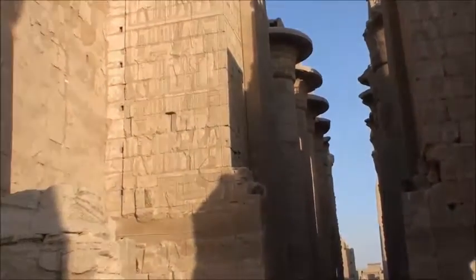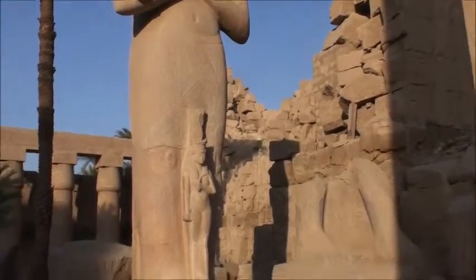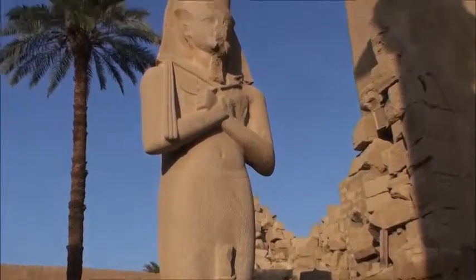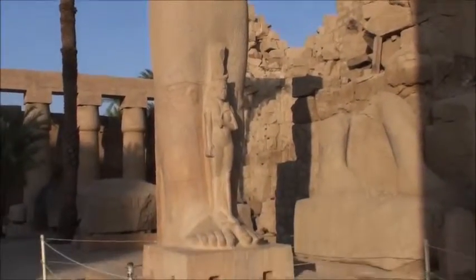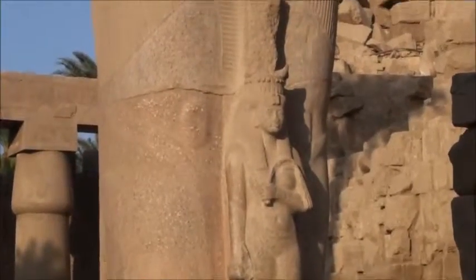Oh, I see. One of them was the Queen Nefertari. The Queen Nefertari was one of the wives of the king Ramses II, and was his favorite wife, the lovely wife for him. He married many wives, and he had too many sons in ancient Egypt.